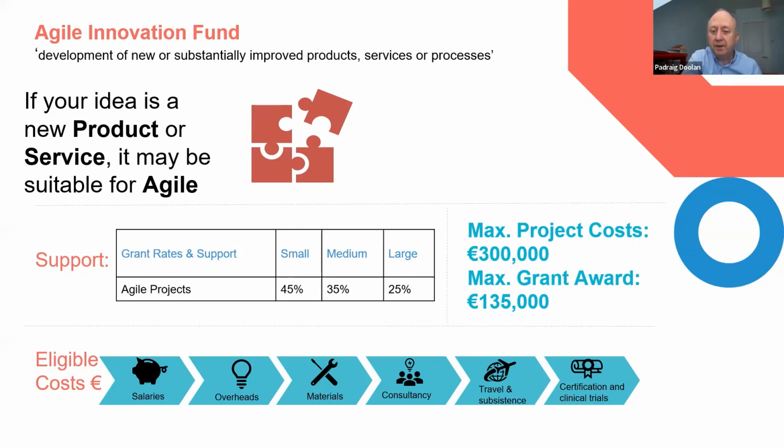So you remember that if I hark back to the 300K project totals, that's 135,000 that we can give back to you upon the completion of your project. If you're medium, it's a little bit lower at 35%, and 25% for a large enterprise. The eligible costs then are salaries, so from your staff members to dedicate time to delivering the project, that's allowable.